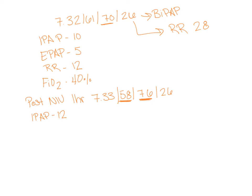Now, at the Unicorn Hospital, you could adjust the EPAP. But remember, you want to fix the respiratory acidosis first. So you adjust the IPAP and then the EPAP. So we are going to put it at 7. Now that pressure support is still good because we're still at a pressure support of 5. So pressure support of 5 here, pressure support of 5 here. And the rate will still stay the same, and we'll leave the FiO2 at 40 because EPAP equals oxygen and we increased it. So let's see what happens here.